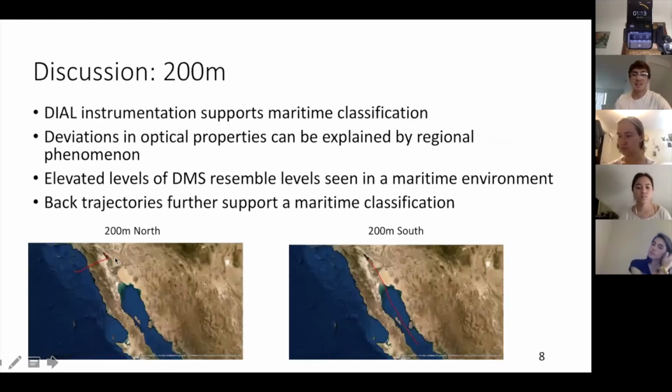Moving on to some of the discussion. At the 200-meter layer, we found that DIAL instrumentation supports a maritime classification. We also took a look at some regional phenomena to try to explain some of the deviations in optical properties. One example is that the maritime aerosol we observed was actually coarser in shape than maritime aerosol normally. But we found that because the Salton Sea has relatively lower relative humidity than the ocean region where maritime aerosol is observed, NaCl, which is a common compound within maritime aerosol, remains more cubic than spherical, which helped to explain that deviation.